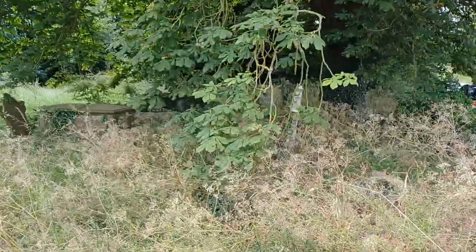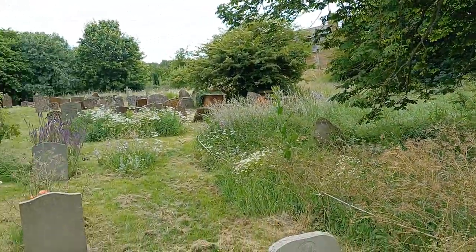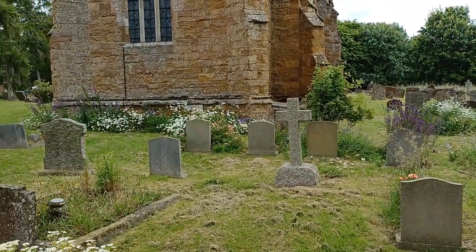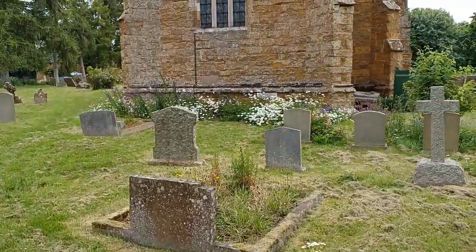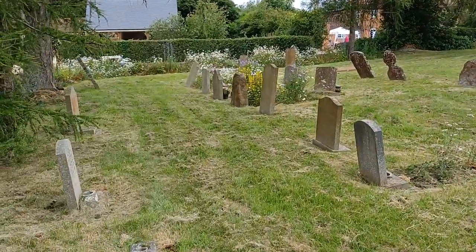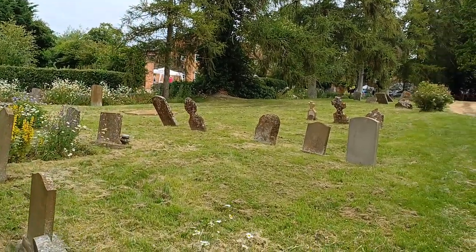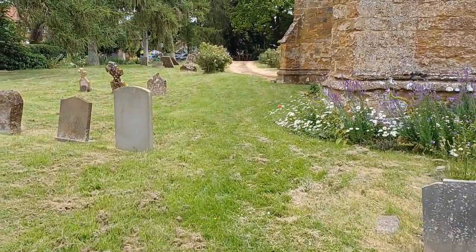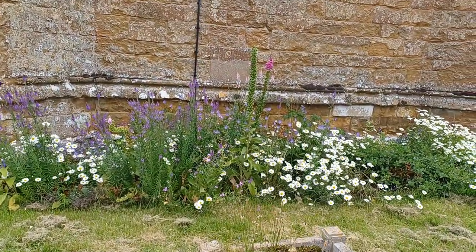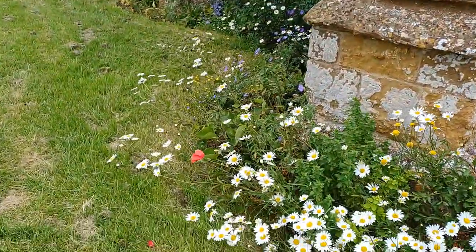So some of the churchyard is overgrown. Some of the churchyard is laid out with flowers. So beautiful when they allow the church to become like a meadow. There's one of the yard sales over there. Look at that. Foxgloves, moon daisies, wild poppies.